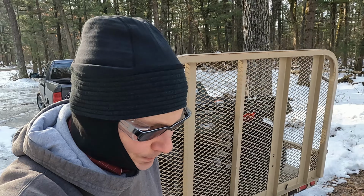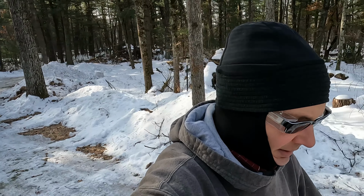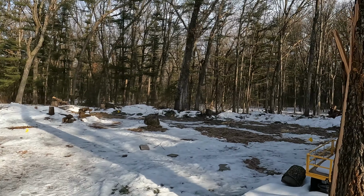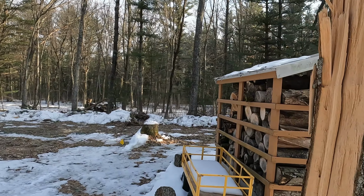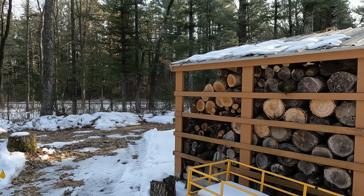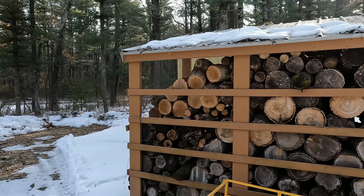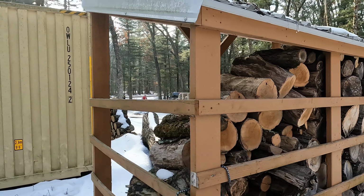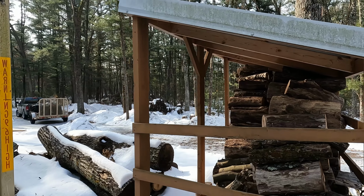I want to get a tree dropped. My plan is to get the wood rack moved. It's extremely icy out here. Everything is just all ice. So this rack right here, I'm hoping I can just come with the tractor and pick it up from the back, but it might be too heavy. I don't know. But we're gonna definitely try it. We're just definitely gonna give it a go and see what happens.